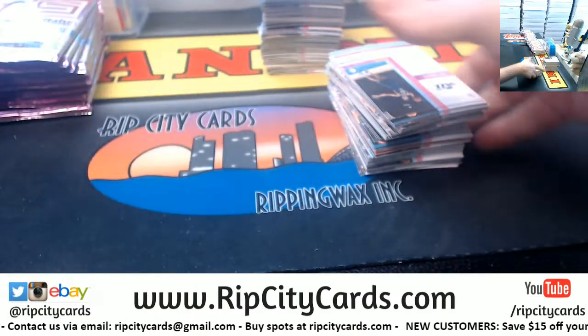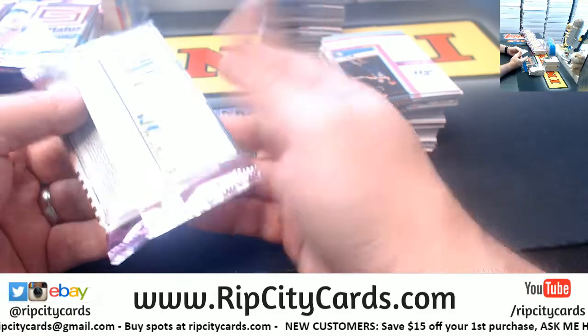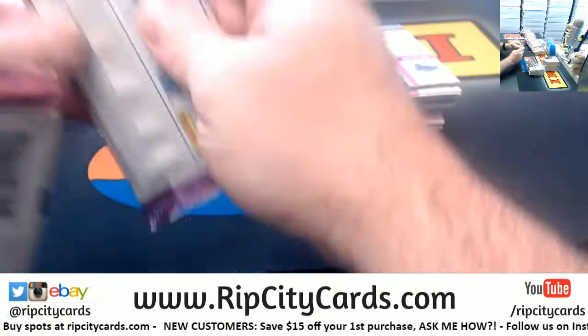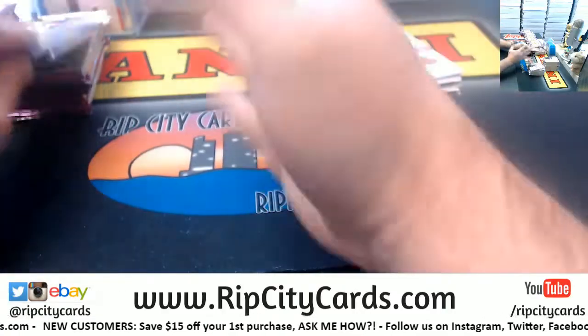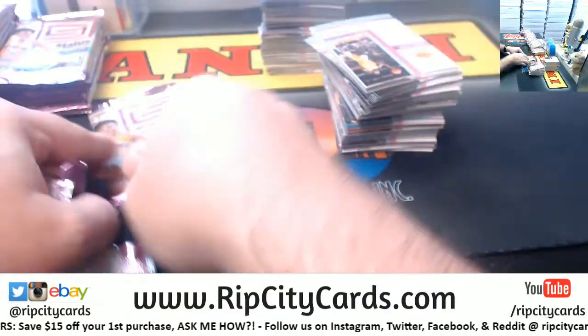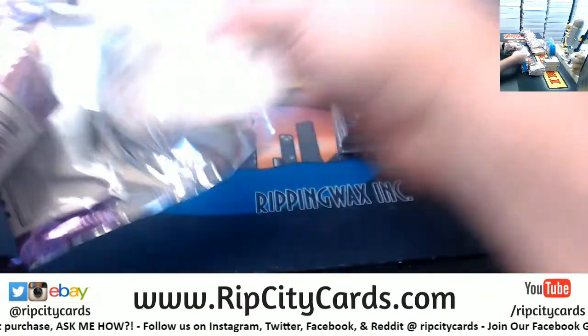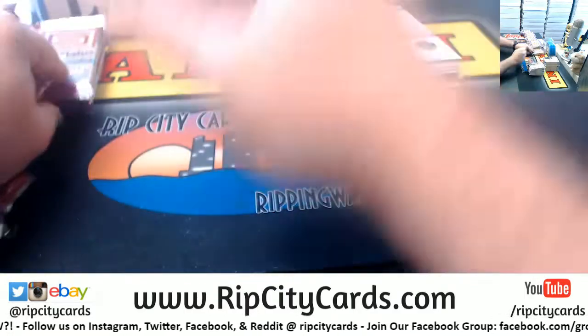Not exactly. It's buyback, and I think you would more consider it like reimagining Chrome Auto versions of classics and Score Football. But yeah, kind of. There are some base cards, Chrome base cards, all numbered 99 or less.